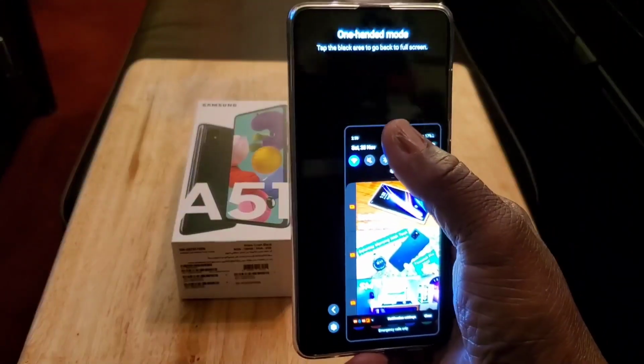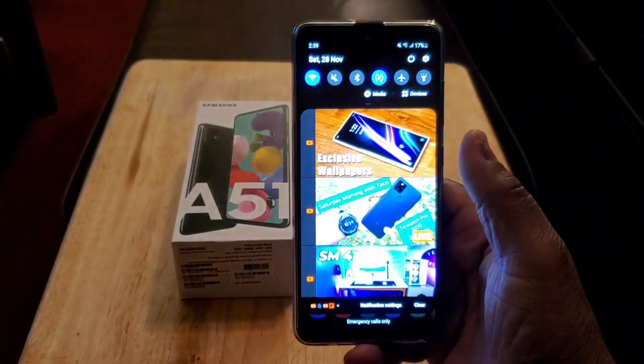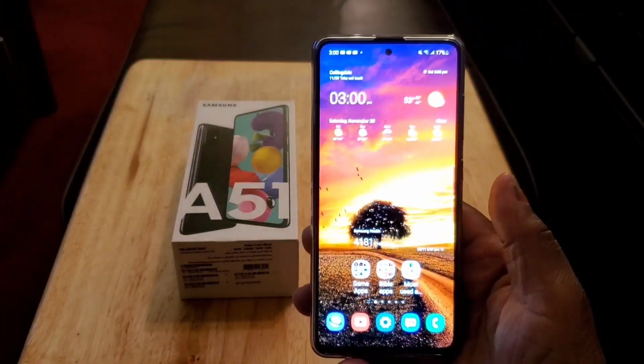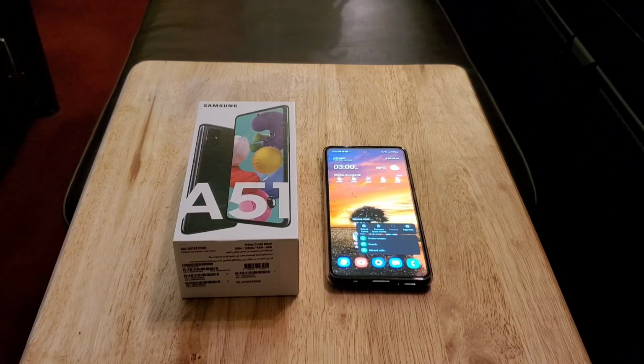So people that complain, oh, I can't reach the top, you know, just make the screen smaller. You can reach everything easily. Then when you're done, make it big again. So I love one-handed mode. I think every Android phone should have this feature in it, honestly. Every Android phone should have one-handed mode. Now here, OnePlus is not really having a one-handed mode, but they're making it a little easier to get to certain things. They're making it more like One UI, where everything is a little lower. But they need a one-handed mode, honestly, to be honest with you.